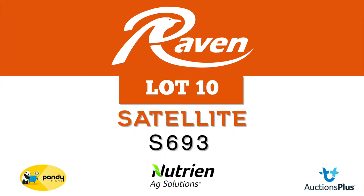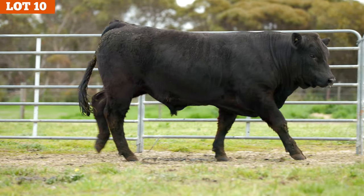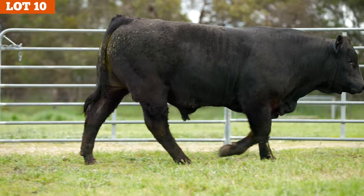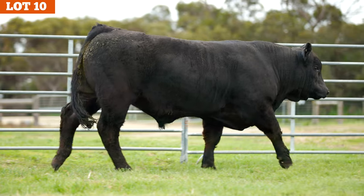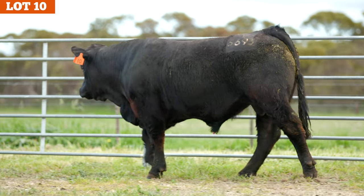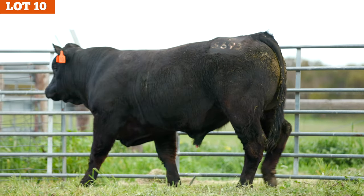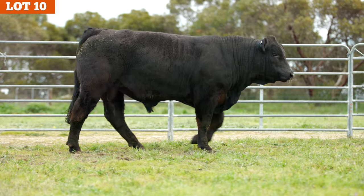Lot 10, Raven Satellite S693. Homozygous black, an exciting prospect. This bull will be one of the last Mandaean Kung Fu N221s to be offered in Australia, with a paternal brother selling for $34,000 to Tara Limson in WA in our Raven sale earlier in the year. Out of the first calving wonder, structure and integrity is no question. Top 1% for 200 day weight, top 10% for 400 weight, scrotal, positive fat, and the all important IMF meat quality. A herd improving sire with repeatability.